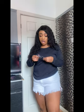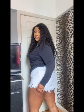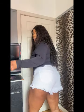Yeah. So these shorts are called the High Cut Cheeky Super Flare denim shorts. I guess it has the flare here. That's what I must say, super flare. Yes, girl, it feels good though. It feels very stretchy. You have a lot of room. Look there, guys, lots of room. Maybe you can fit my little daughter too. Like, my daughter can go in it with me. And it feels very comfy.